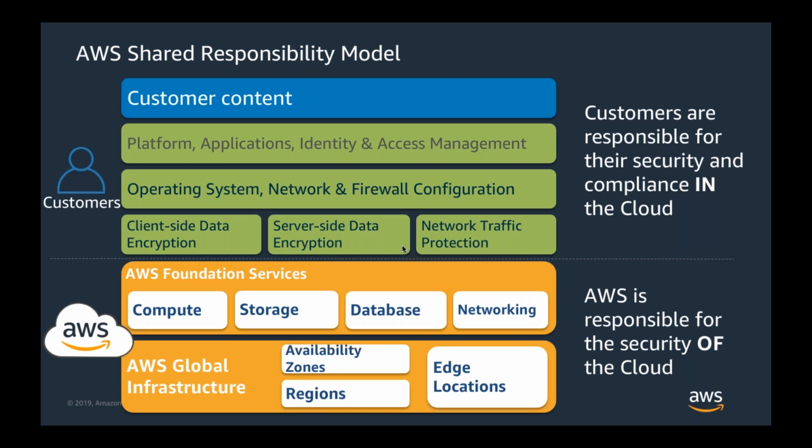For example, AWS is responsible for the security of the cloud. That means that we're responsible for the security of physical environments, the data centers, how the networking works between these, the hypervisor and the compute that is put in place, and the database and storage that is used by the systems. When we talk about the security in the cloud, that's the responsibility side of our customers.